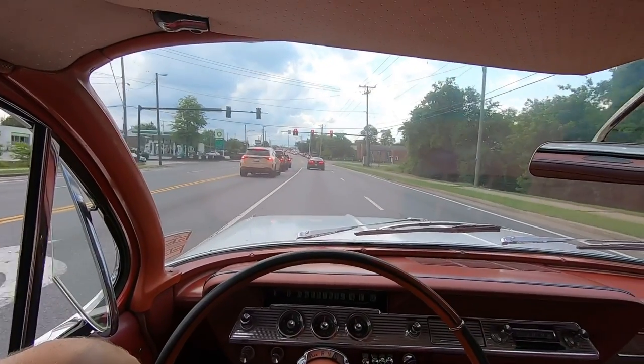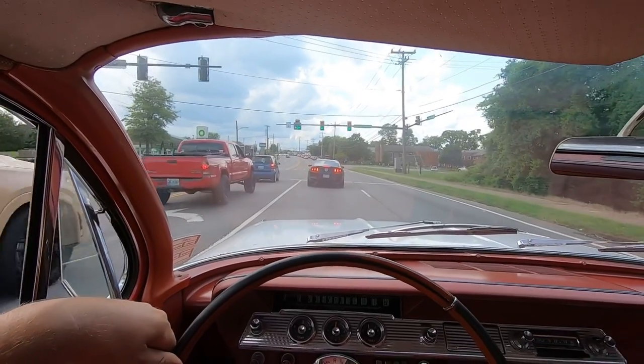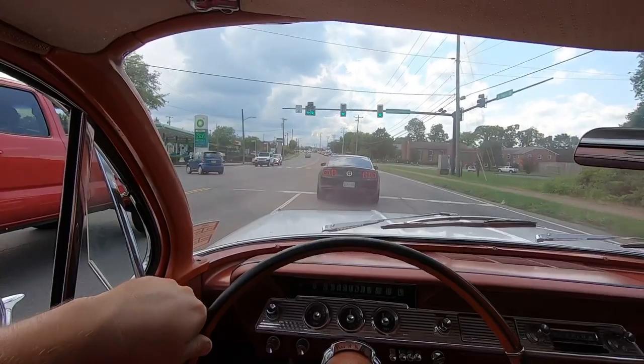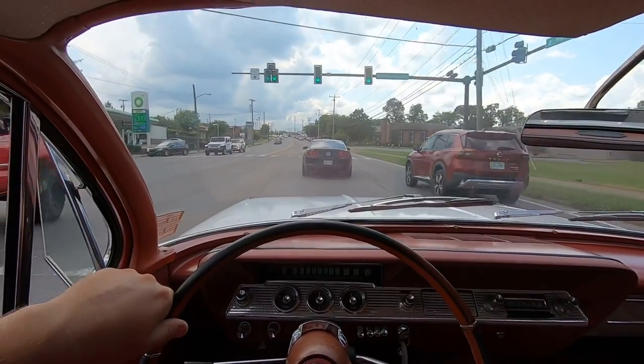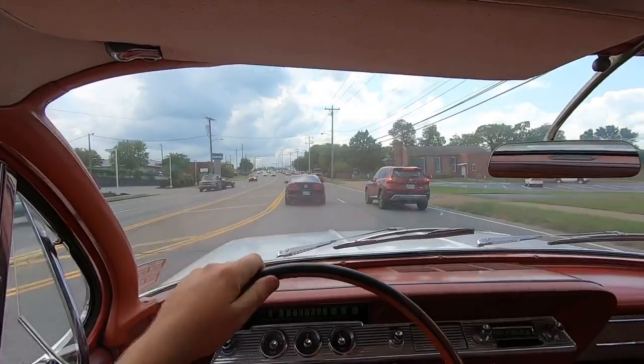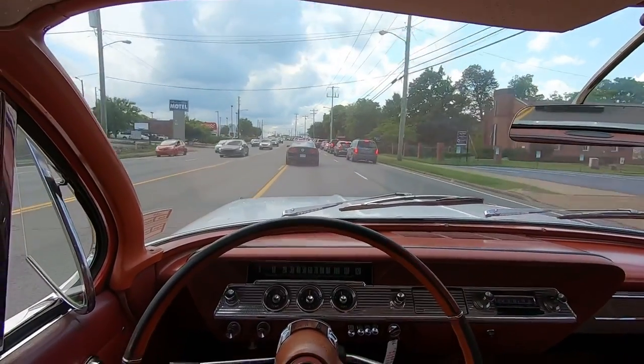You can tell this one runs and drives great. I've been sitting in lines. It's not overheating. It's not having any of those issues at all. Basically, the only thing I've seen is it needs a bigger spring on the return on the throttle, that way it don't ever get hung up or get stuck in a different RPM.